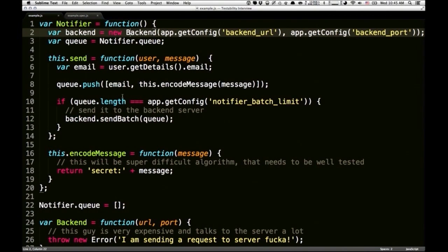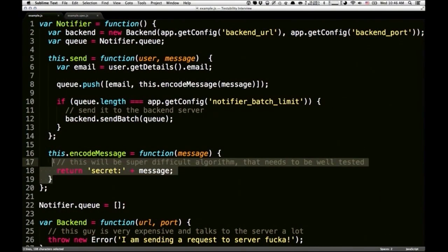Plus there is one more thing it needs to do. Before sending the message, it needs to encode this message. And this is a trivial example, it's not a real app, right? So my encoding is just prefixing the string with a secret. In a real app, that would be some complicated algorithm. So this is something we want to unit test, right? We want to make sure that this encoding algorithm works well. And that's why I extracted it into a separate method. That's a common trick. If you want to test something separately, you can extract it into a method, and then it's easier to test this behavior. So I already did this.